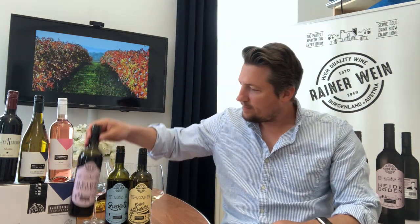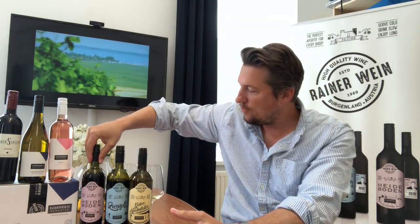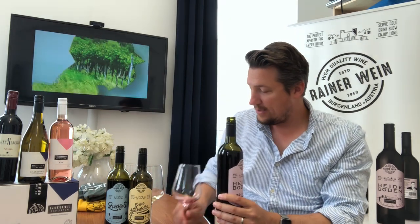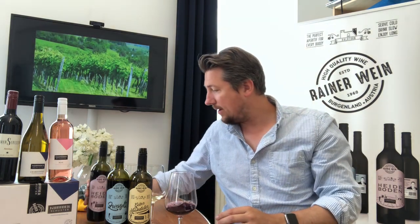The third one I show you is the Heideboden. The Heideboden is a large vineyard site here in the northern and eastern part of Lake Neusiedl. It turned out in the last years that this is a kind of trademark for the wineries here. Huge wineries call their wines Heideboden. Ours is a blend of Cabernet Sauvignon, Merlot and Zweigelt. Again, here we have the Zweigelt, which I love to pair in blends.